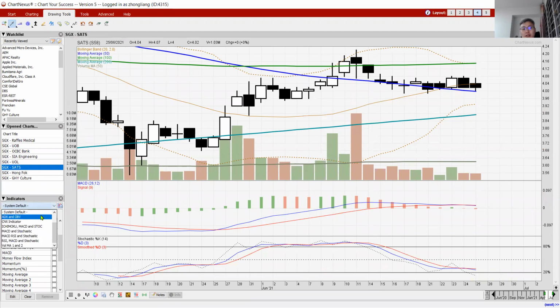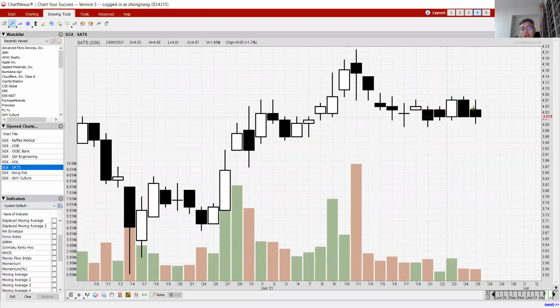No confirmation as yet, as it is trying to break above 408 over here. Okay, so for the next 2 days after the one white soldier, there isn't any white candle confirmation, and therefore it may take a little bit longer than expected for it to move back up to its resistance at 422. Okay, so in the meanwhile, do watch for support level as well at 399.